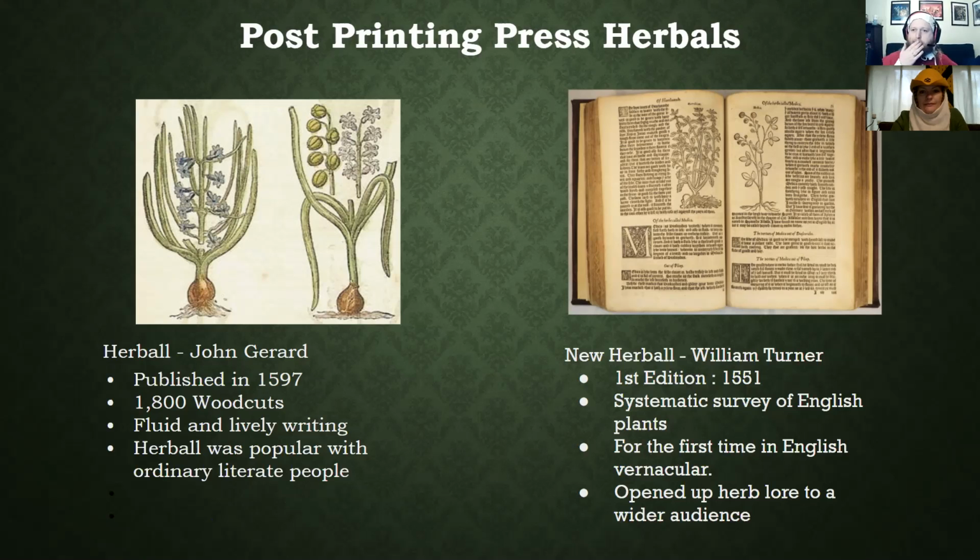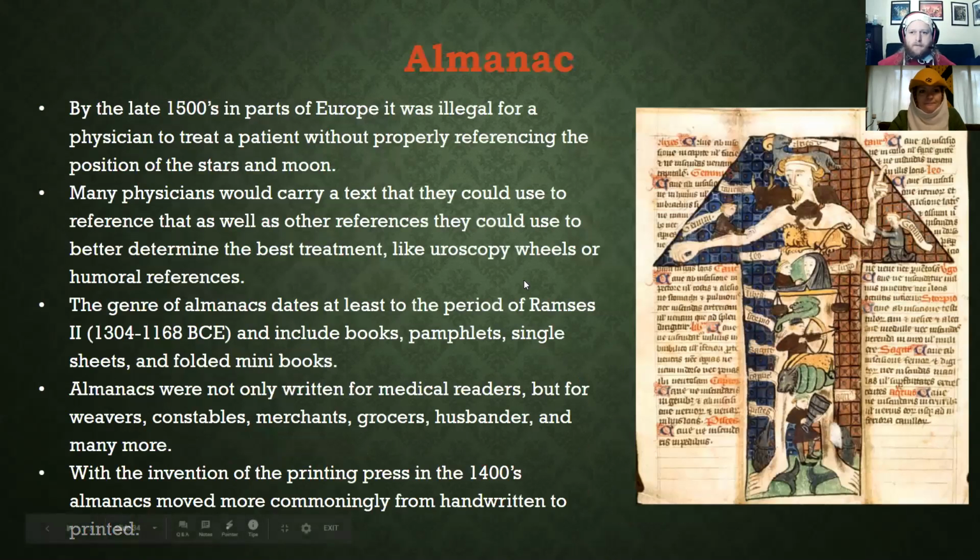And then the other is William Turner's A New Herbal from 1551. And it has a systematic survey of English plants. It's the first time written in English vernacular. So, quite often we see medical texts written in Latin. This one was actually written in English. And it's kind of the start of opening up this herb lore to a wider group of people in England. And finally, we have almanacs.